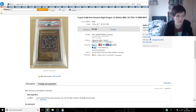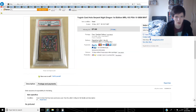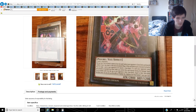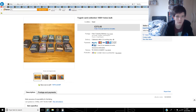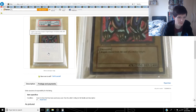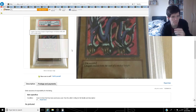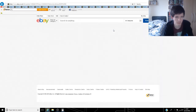Next one is the Hollow Serpent Dragon Knight first edition. I picked this out as it's got a first edition. The other Hollow here was limited edition, the XYZ Effect Psychic card, which you got slightly more for. If it's limited edition, you will get slightly more there. It's only got £71.55 on a winning bid, for example.